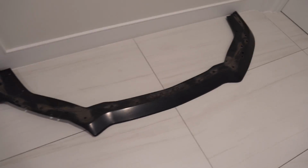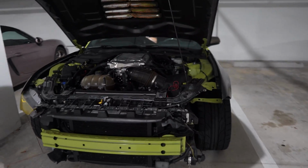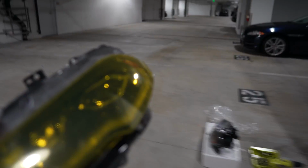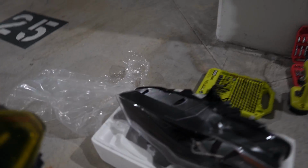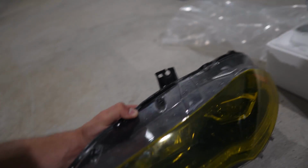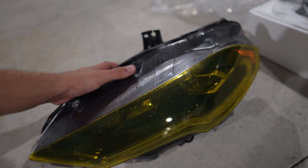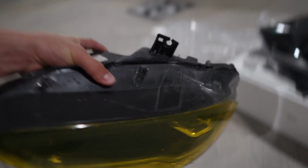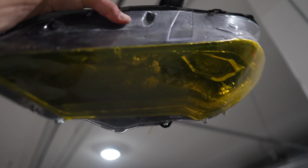I had the bumper off and I haven't put it back together, even though I reassembled it. I figured, you know what? Why not change out this light right here for the new one that Form Lighting sent to me? Because this one obviously stopped working. But check this out. This is the weirdest thing I've ever seen in my entire life. Look how much water is in this headlight.